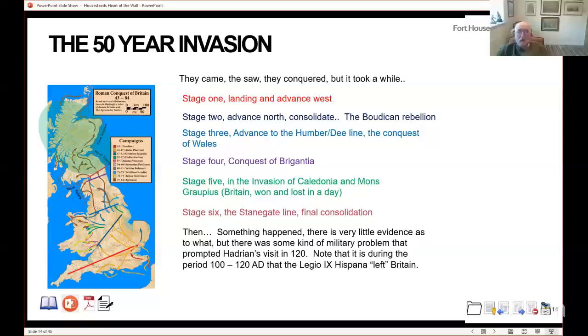It is to say that we know something happened between 84 and 120 that brought Hadrian across, and that led to the commissioning of the wall, etc. At least there are reports, I think it's in Tacitus, something to the effect that a general was killed, a Roman general, a legate or something like that. But nevertheless, during that period, something major happened. As I mentioned before, the Legio IX Hispana left Britain and were replaced by the Sixth Victrix. So you had several stages.